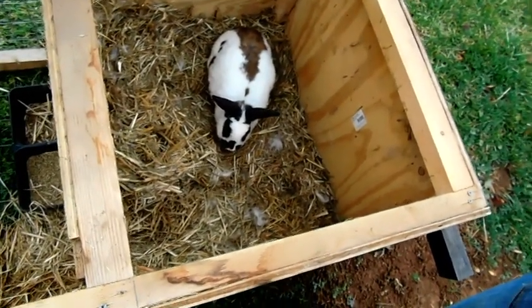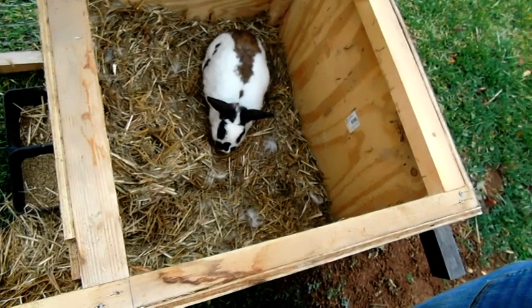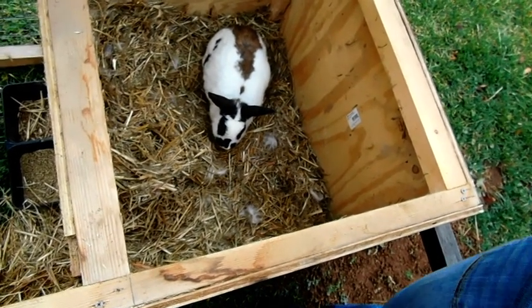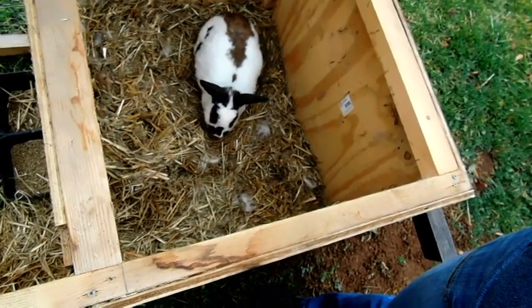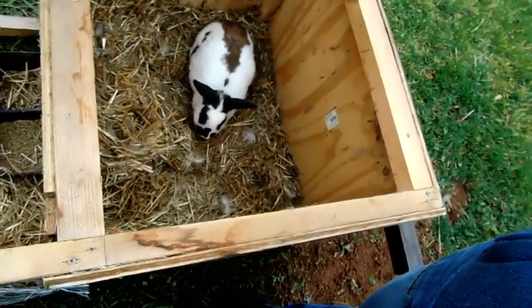And this is Hina. We've had her for 5 or 6 years now. Yeah, she's one of our first rabbits. She's a Rex, so she does pretty good.